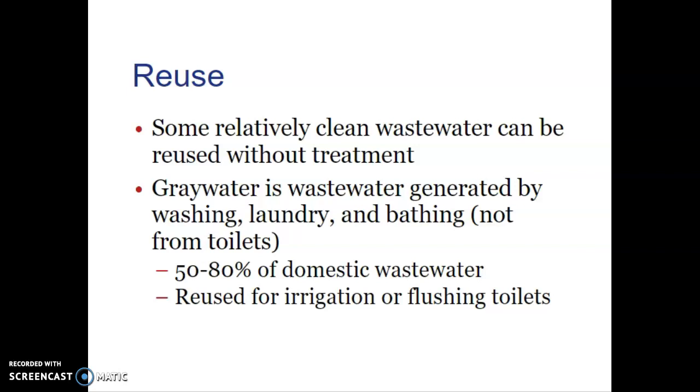A lot of that, depending on where you're at, you can actually have a system set up to where your gray water goes into a storage tank and then is reused for watering the lawn. And it can be reused for irrigation, or it could be reused for different things around the house.